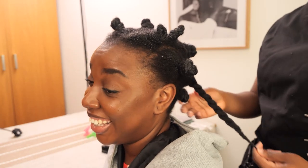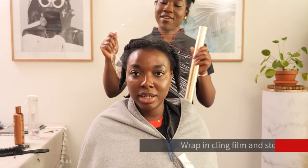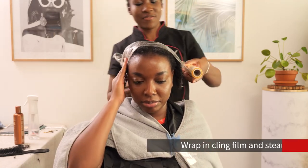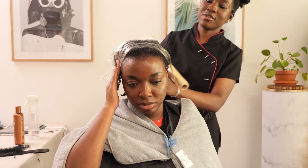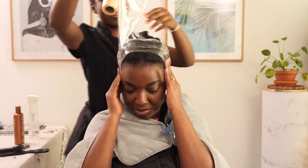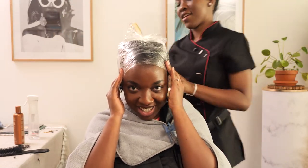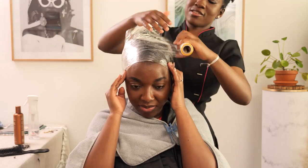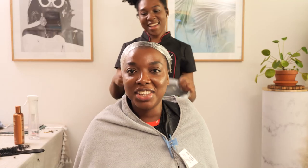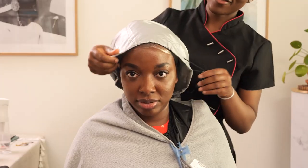So you're wrapping it now in cling film? Yeah. Okay. You want to hold it? Yes, please, just get it. All right. Wrapped in cling film. Oh wow, are we going to put on the thing? Yeah, the thing. We wire off though.